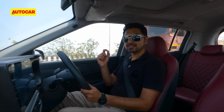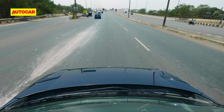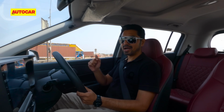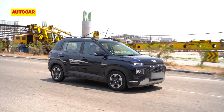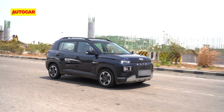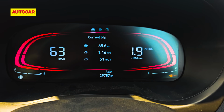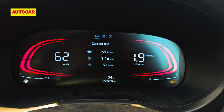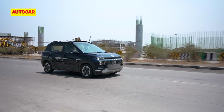And I must say that the Exter's low-speed ride quality is quite nice, something that you will surely appreciate in the city. However, on the highway, the Exter doesn't feel as confident as a Tata Punch, and you can feel a lot more vertical movement in the Exter compared to the Tata. The Exter has switched to petrol mode automatically, which means that the CNG tank is completely empty, and with that we are done with our testing.